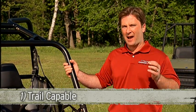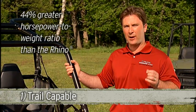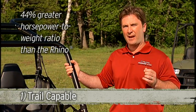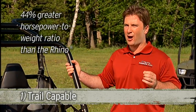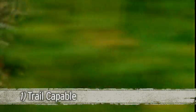When you combine the highest horsepower with the lightest side-by-side, you get 44% greater horsepower to weight ratio than that of the Yamaha Rhino. That's pretty awesome, and you definitely feel the acceleration and speed in this machine.